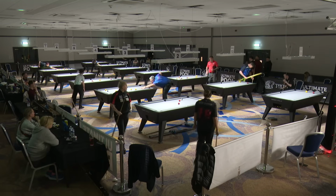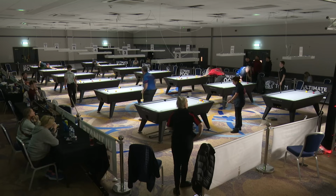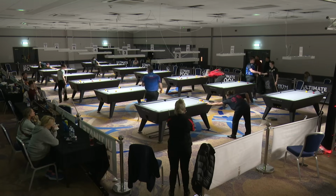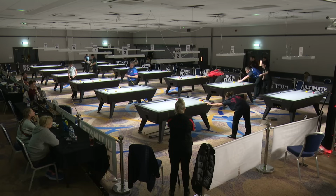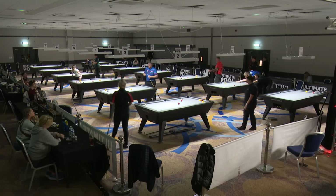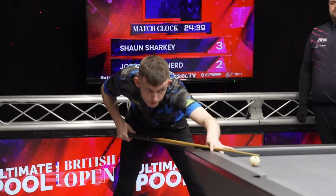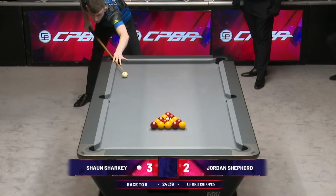Yeah, Charlie desperate not to give Kirsty the frame. There's still plenty of work to do there for Charlie. Kirsty, as you can see, she's just not being drawn. She's not playing the shot that Charlie wants her to play. And we'll bring you up to date with that one when the result comes through.